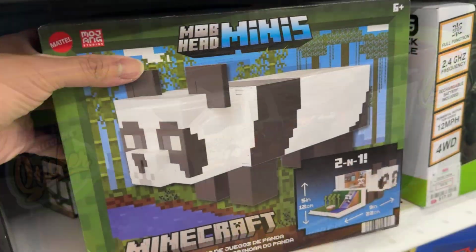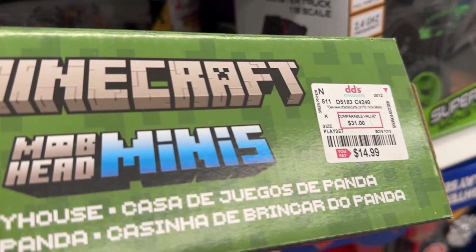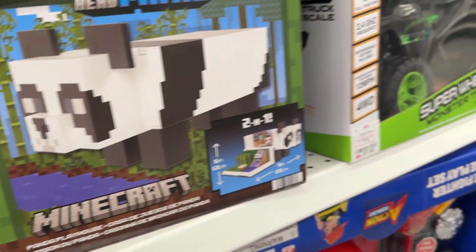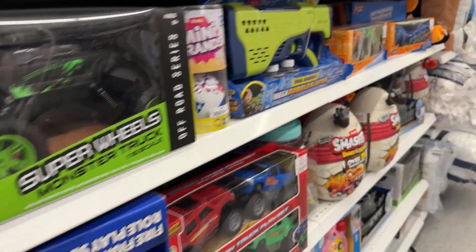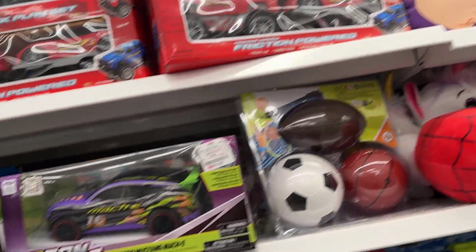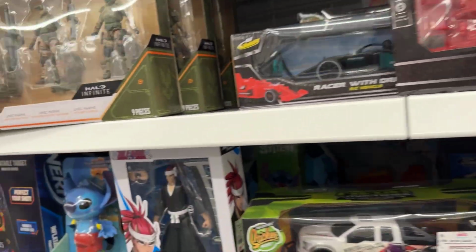Oh whoops, I forgot to look at the price, let's go back. $15, goes for $26 on Amazon, so that seems like a good price. Anything else going on here? It looks like they slightly shrunk the toy section because there's a bunch of pillows near the end. What's with mixing bed stuff with the toy section?